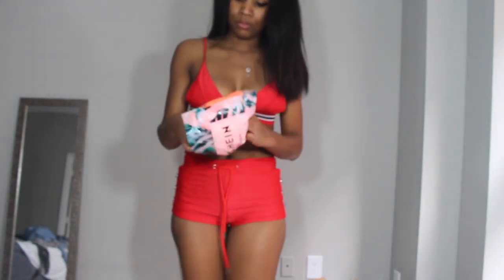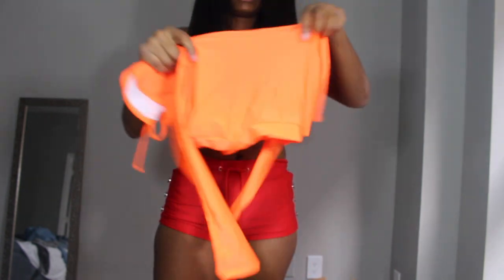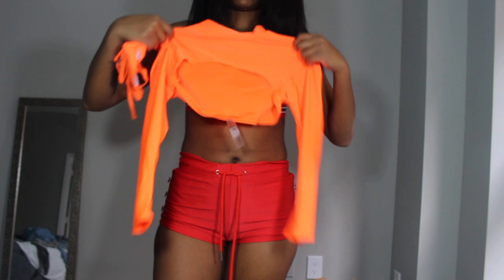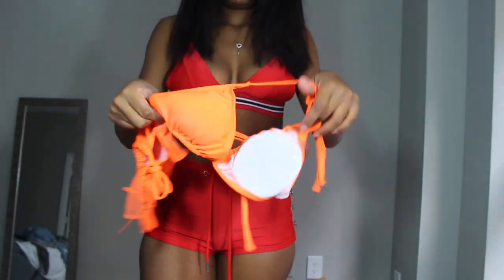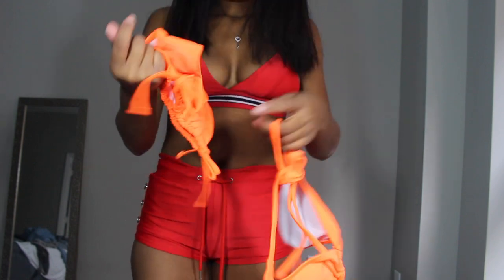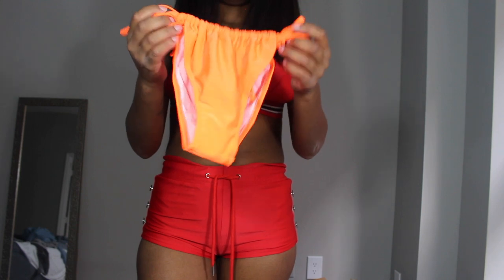All right, my next one. I got another three-piece set in orange, but it's different. This was $11.94 and it is a size small. So here's like the top part. It goes like this. Love it. Y'all see that? It's in orange. Then you know, just a basic bikini. The top, it has padding in it as well. And the bottoms, see, I can fit these bottoms for sure. I know I can fit these.